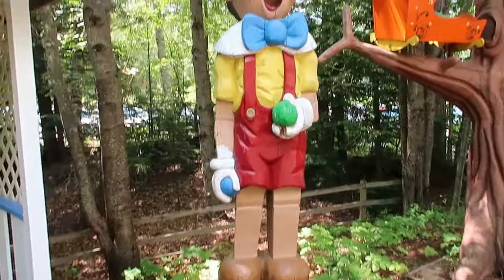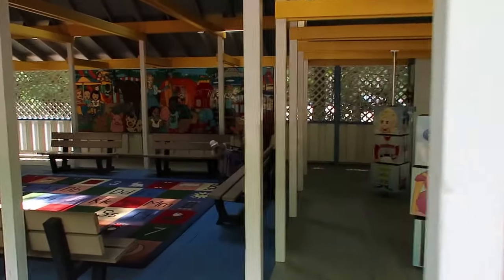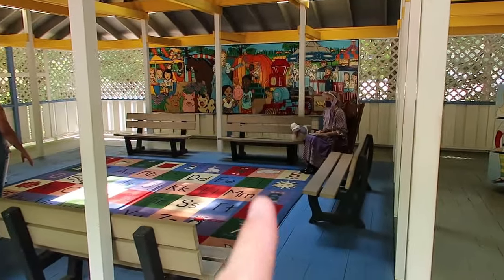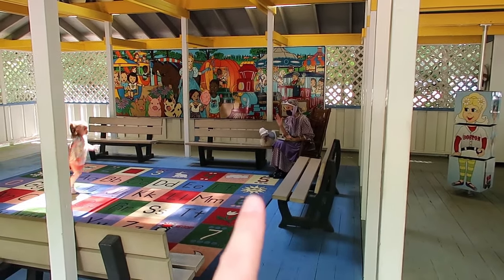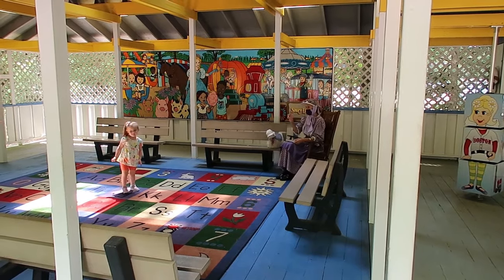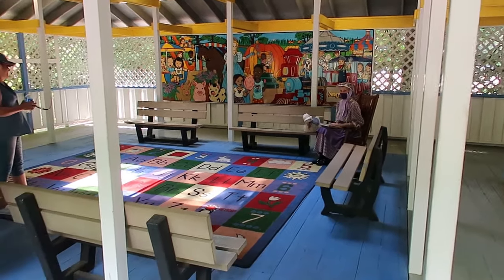They have a pretty cool Pinocchio carved out of a tree. They actually have like a Mother Goose character in here that you can interact with. And she has her little goose pet on the side there. That's pretty cool. Oh, it looks like she reads books to the children on here. That is really cool. I love that character and she reads books. Like, that'd be a pretty fun job in my opinion, just reading books to children all day.